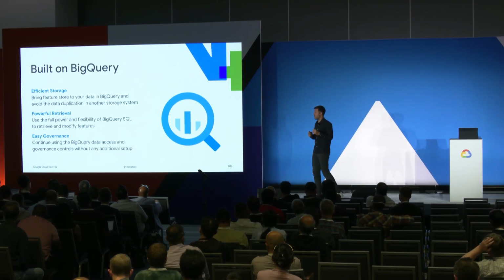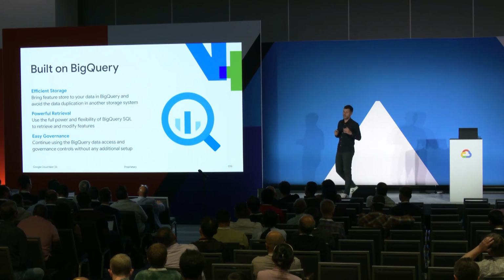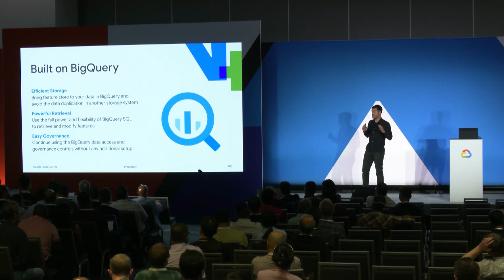SQL is what drives BigQuery's interface. And boy, does it execute SQL well. Just about any transformation you're going to throw at it is likely going to complete in seconds and allow you infinite flexibility in how you define new features.